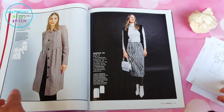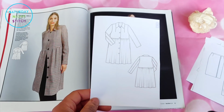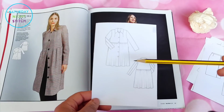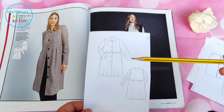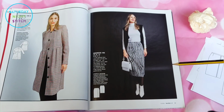And then we've got the coat that's masquerading as a dress, but this time it's been made in a check. And again, this doesn't speak to me in terms of style. I really think that there's just something that doesn't work about it. It's not visually appealing to me either.